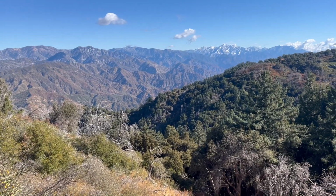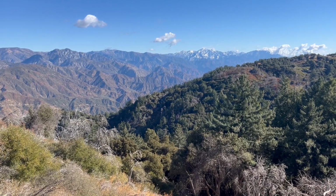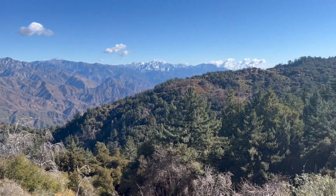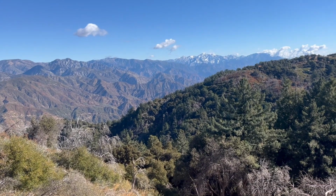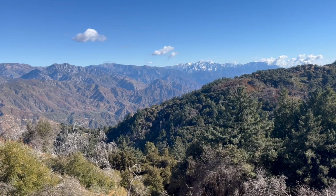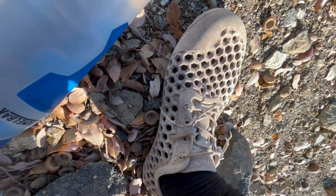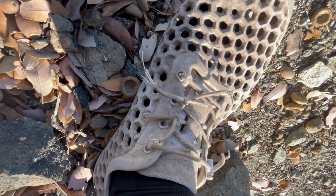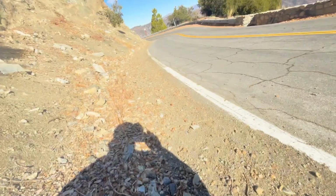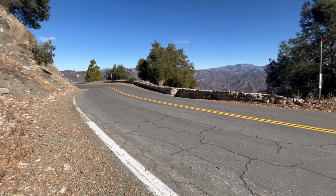Here's a nice view of the backcountry side of the mountains, and you can see that there was some snow over those peaks over there. And I did see a bunch of rain clouds yesterday actually, even though you don't see much now. So that may be actually very recent. So cool to see some snow already. I had to tie these, they snapped. But hopefully these water shoes last for the next 14 to 12 miles from here. I don't know how far I am.